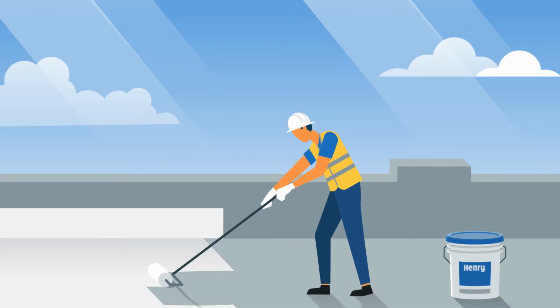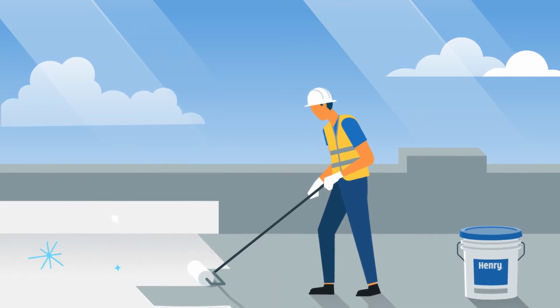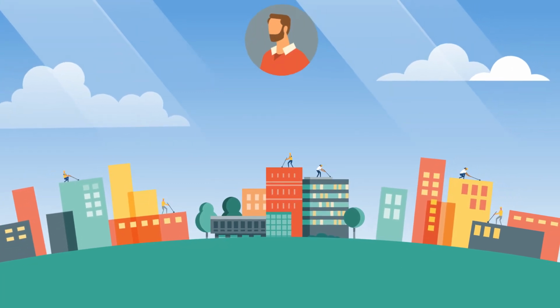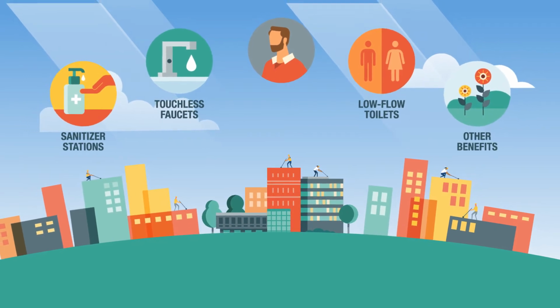And you can continue to recoat the surface for the lifetime of the building, extending the cost savings and preventing the significant expense of a rip and replace, or several. These savings can be applied to improvements like touchless faucets or tenant and employee benefits. That's entirely up to you.